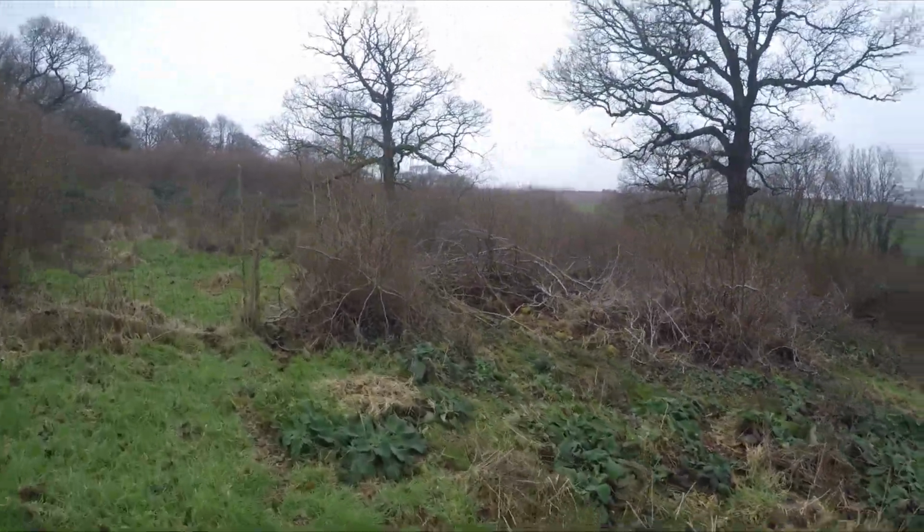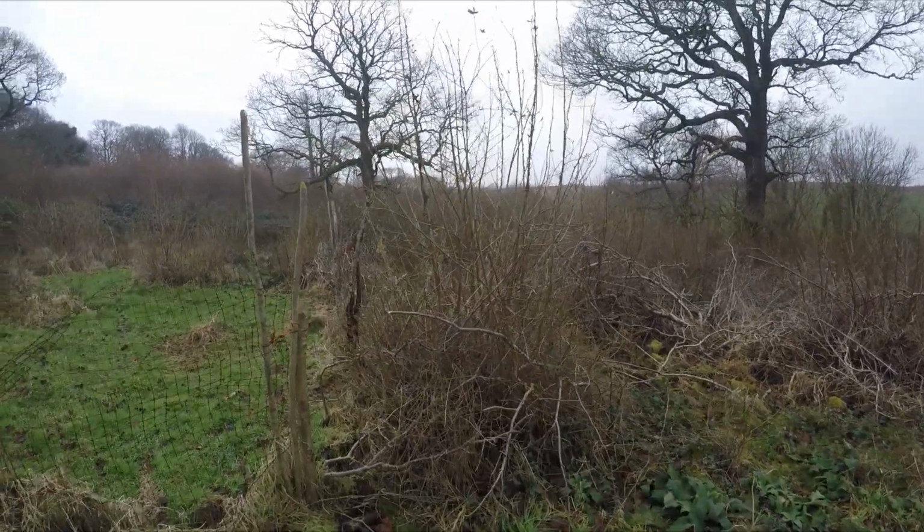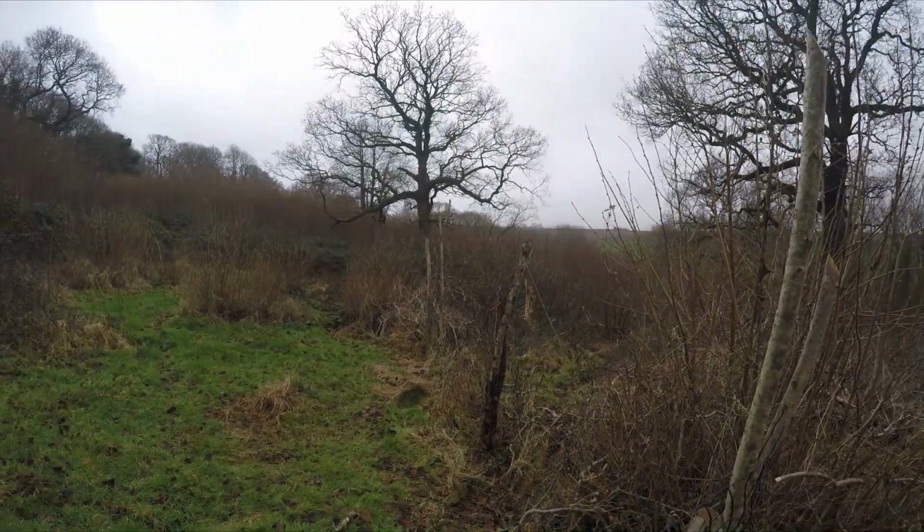Believe it or not, I didn't set out to make a video about deer browsing. I'm just going to show you dead hedges as they decay naturally, like this one. Oh well.